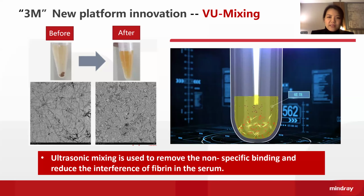Ultrasonic vortex mixing is one of the innovations of our CLIA platforms. Most of the analyzers are using the old mixing method, like just shaking or vortex. Here, ultrasound vortex mixing is utilized in our CLIA platform to remove the non-specific binding and reduce the interference of fibrin clot in serum, and then enhance the accuracy of the result, especially for high-sensitive assays, such as high-sensitivity troponin I.